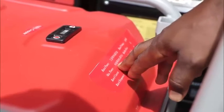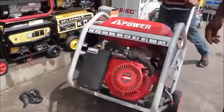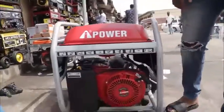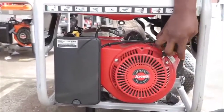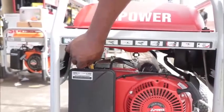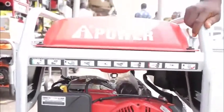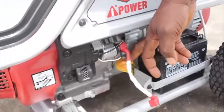9 KVA. Okay, I should start. Okay, this is a manual starting. In case the battery fails, you can start it manually without battery. Okay, this is the choke. Whenever you want to start, you need to choke the gen before you start. This is the oil filter. This is where to put only 1 liter oil for the gen to work.